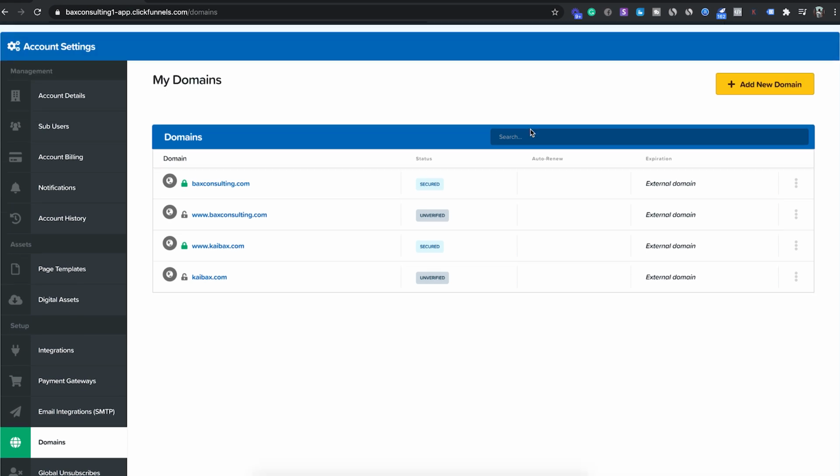Now what I want to show you is how to add in the domain and how to make sure that you secure it with SSL. You can see this one's secured and this one isn't, right? You do not want it to be unverified. You want it to be secured and you want it to be verified. So I'm going to show you exactly how to do that.